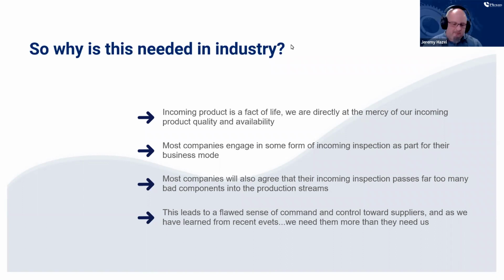Now, the second thing, most companies that I've been involved with, that I've worked with over the last 20 years, engage in some form of incoming inspection. Incoming inspection is largely, I'll say, the most popular version of checking parts to make sure before they go onto the line that they're quasi good. Plus, the third bullet here, most people out there will agree that incoming inspection passes far more bad components into the production streams than they should.